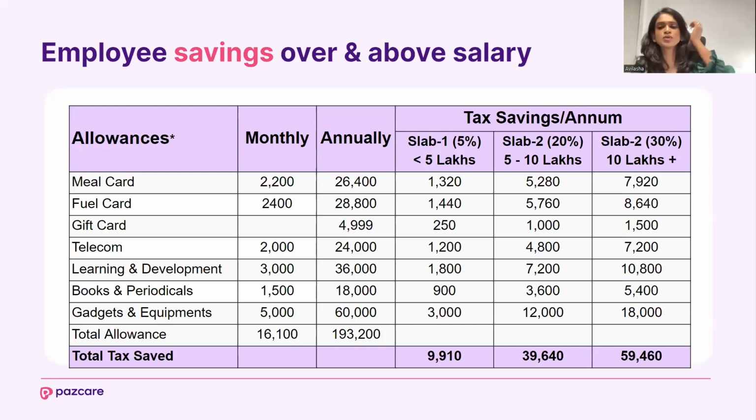Good question. So mostly what we have seen, at least with our partners, is that they've opted for food, fuel, gift, and telecom, right? As I said, these become some of the components that we use on a daily basis. In any given month, at least for 2200, we are purchasing groceries or eating out. We have our vehicles, we are filling in petrol. We have gift cards, we are at least transacting once in a year on any of the e-commerce platforms. So if we are able to save on taxes, why not?